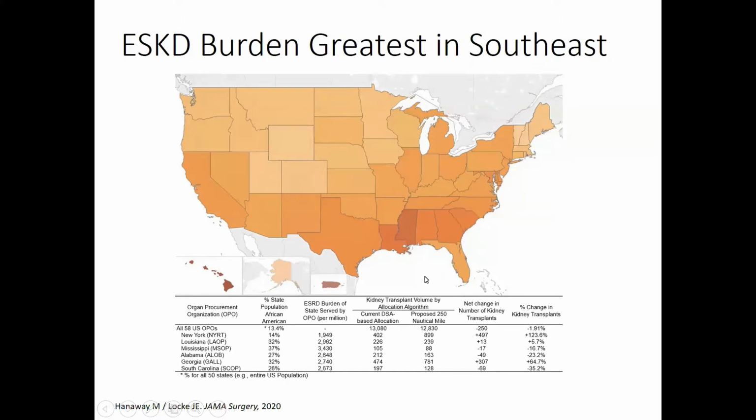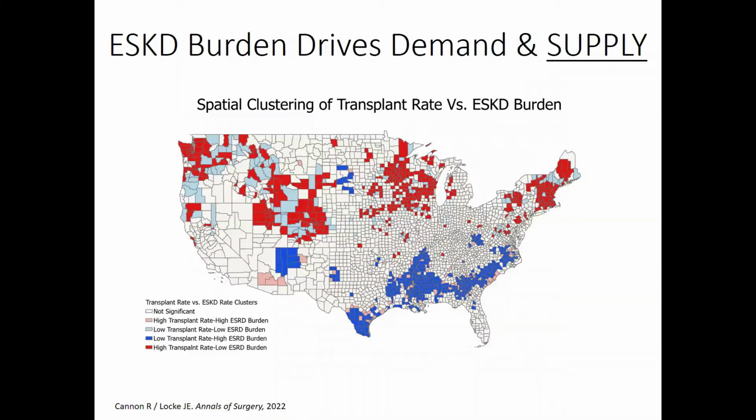What's important about this is that we know that end-stage disease burden not only drives demand, but it also drives supply. So in areas that have high need for a kidney, they also have lower access to organs. This is some work done by one of our partners, Dr. Cannon, in which he looked at transplant rates versus end-stage kidney disease burden using some geospatial analytics. What you can see in the royal blue colors are areas that have low transplant rates but high end-stage kidney disease rates. And you can see that's right where we live. Here's the state of Alabama, and these little blue areas really overlap with that end-stage kidney disease belt that I described.